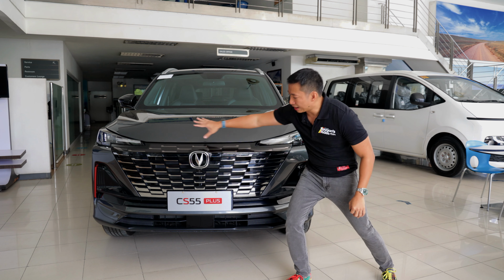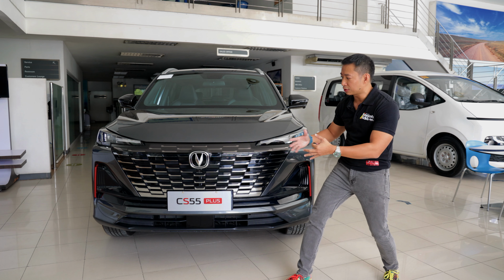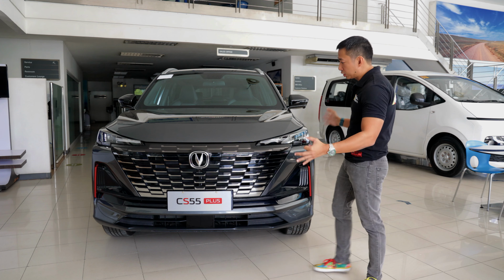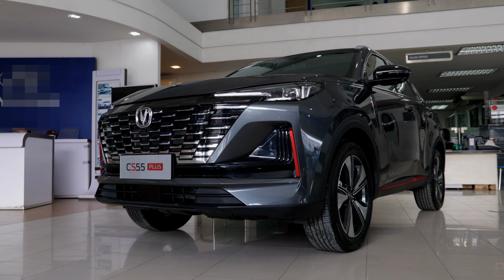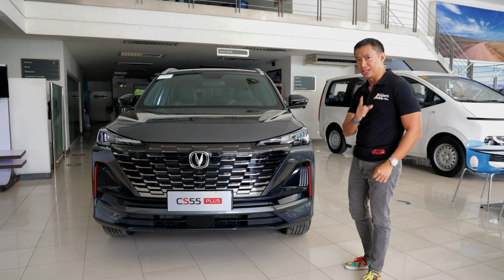Anyway, we also have this massive front grille here that still looks like the front grille of the Changan Uni-K. Now when you put it all together, well, we do have a front fascia here that, dude, I'm telling you, is truly a head turner.